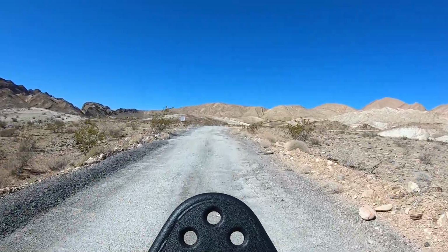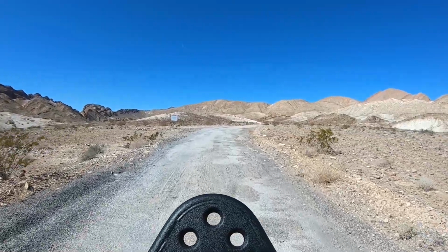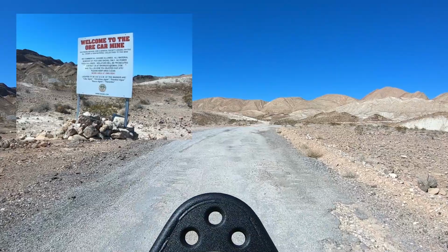Continuing on, we're going to pass the Orcar Mine area here. This claim is owned by the Southern Nevada Gem and Mineral Society. I'm going to do a whole separate video on this area. If you're interested, let us know below.